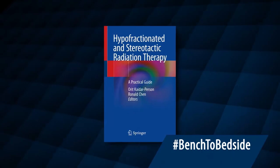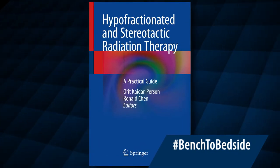So Dr. Chen, tell us a little bit about your textbook that you wrote. The title was Hypofractionated Stereotactic Radiation Therapy, A Practical Guide and Its Significance in the Field of Oncology. Yeah. So I think part of our responsibilities, I consider myself not only a physician, but also a researcher and a teacher. And that's why I'm here at KU Cancer Center. So I take care of patients, but I also need to advance the treatment for cancer patients and then teach other physicians how to do that. And that's where this textbook came in.